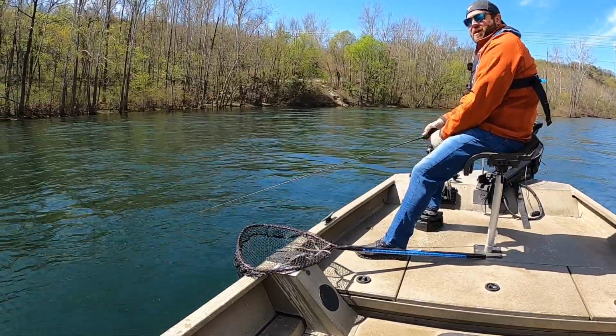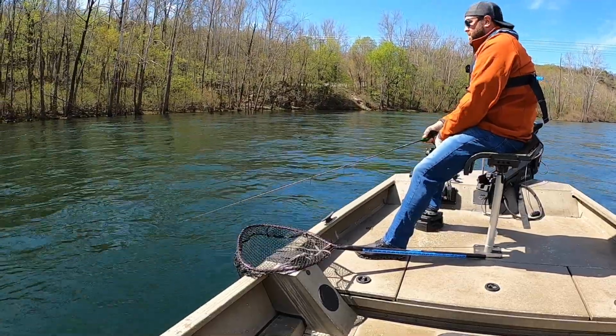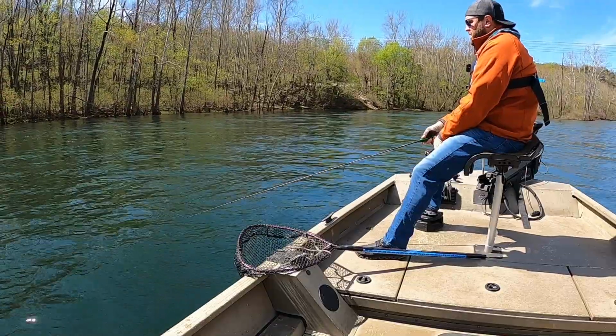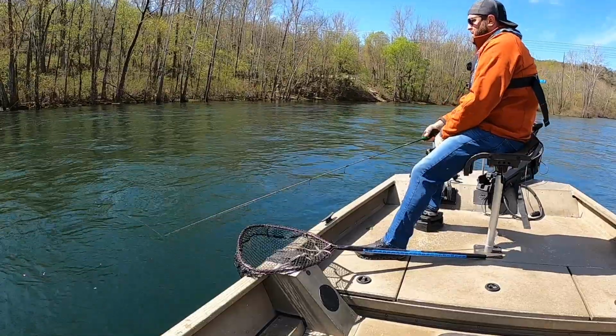Lots of boats up here today. Ooh, that was a touch.